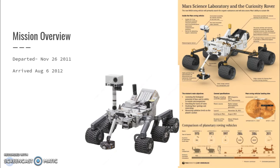Mission Overview. The Mars Curiosity rover departed on November 26, 2011, and arrived on Mars on August 6, 2012. The Curiosity rover carried the biggest and most advanced set of instruments for scientific studies that had ever been sent to the Martian surface. The rover was meant to analyze samples scooped from the soil and drilled from rocks, and it was to record the planet's climate and geology.